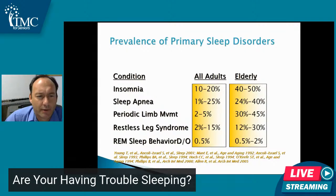It used to be, when I first got into sleep medicine, that the typical patient with sleep apnea was over the age of 40, male, and slightly overweight. And now we're seeing that little grandmas weighing 95 pounds with small airways can still have sleep apnea, and that restriction to their airway is what's causing it.